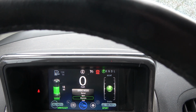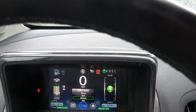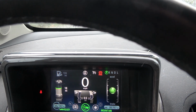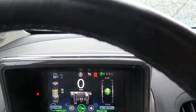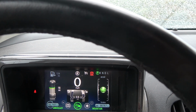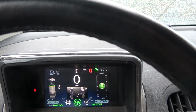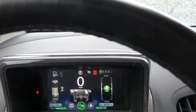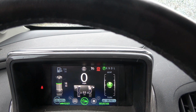So I'll normally use mountain mode, and the reason I do this is I want to keep a certain amount of battery capacity in reserve, and so your gas engine has a hard time maintaining enough power to actually propel you up hills or at freeway speeds consistently in all weather, everything else. So having that battery buffer at the bottom allows the electric motor to assist.